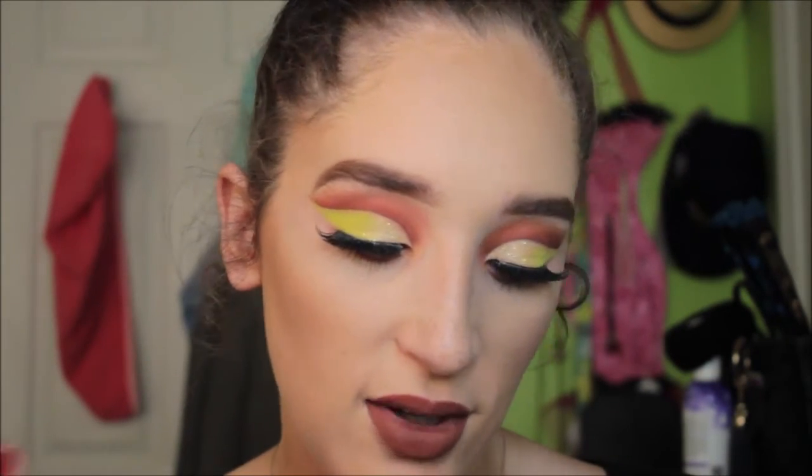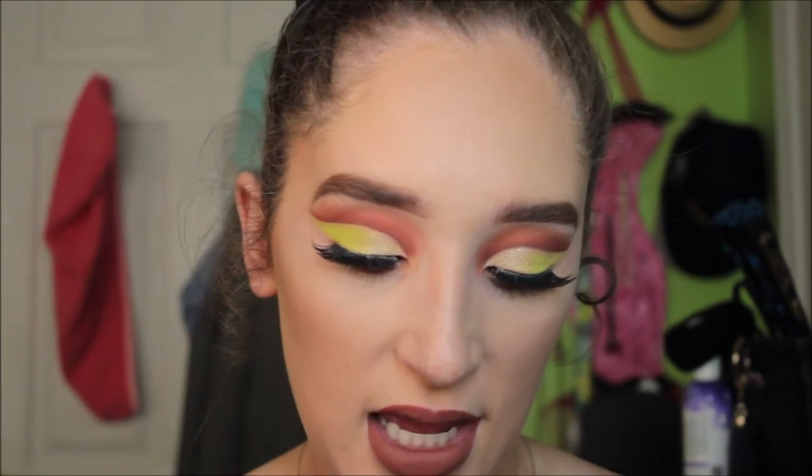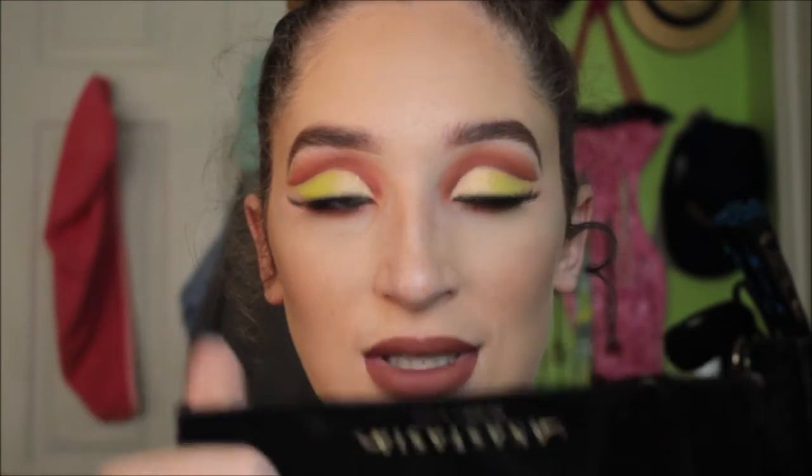That green was really hard to build up, but other than that, I really did love those pink shades. I love Lucid. Pyramid was pretty. I can't wait to play with the other colors, but I thought this was a really fun look to do. I know it's a little wild and maybe not wearable to some people, but I actually really enjoy this look.